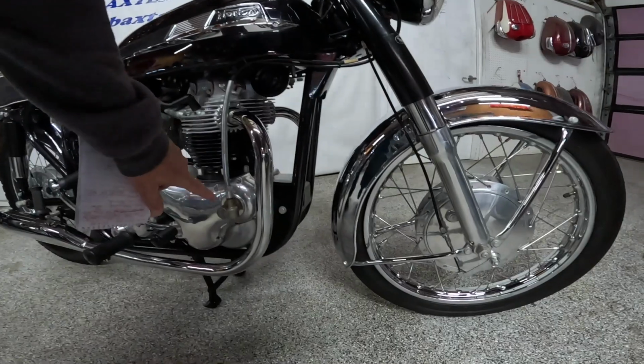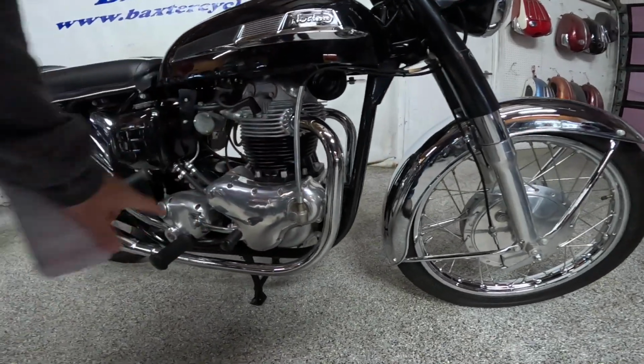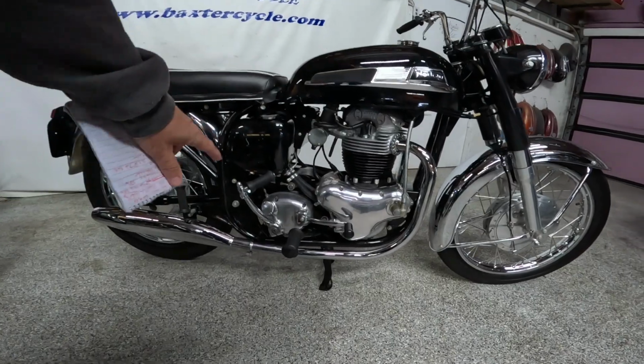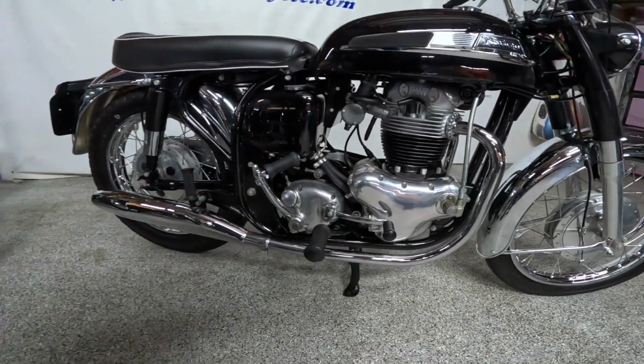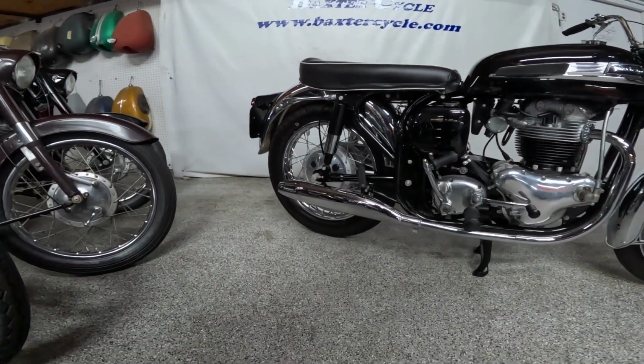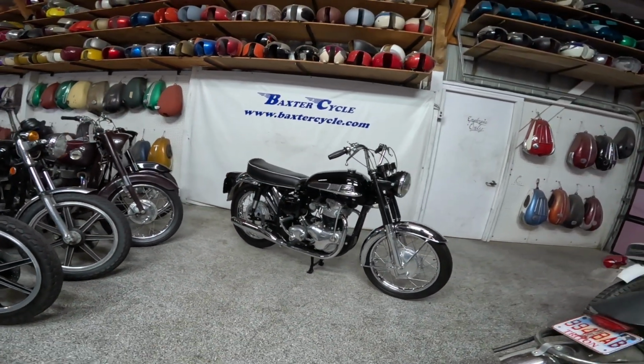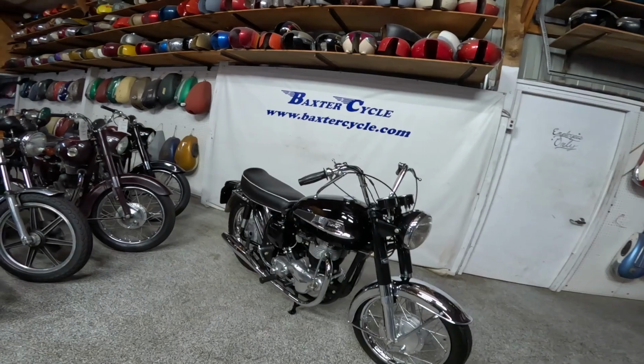I always love these mechanical tach drives. They run off the cam. The cams are down here in a bike like this. The transmission is separate from the engine. Just a beautiful, beautiful machine. I love it. I love it.